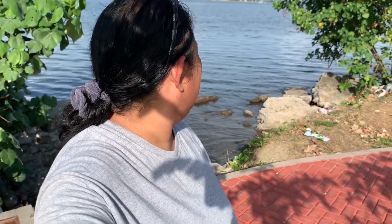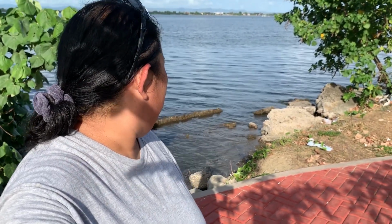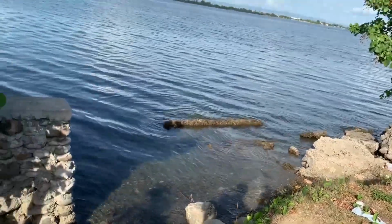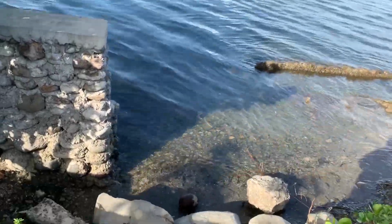So we're gonna end it here. I think I might sit out here for a little bit and just chill a little bit more. The water looks really clean. I want to go down there. Look at that water.